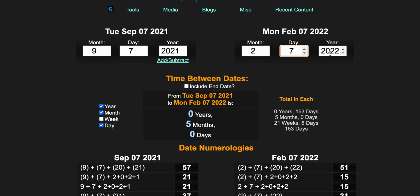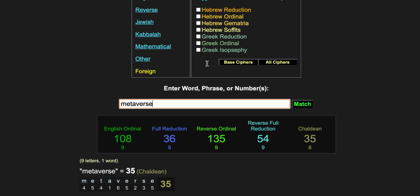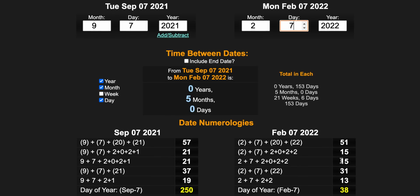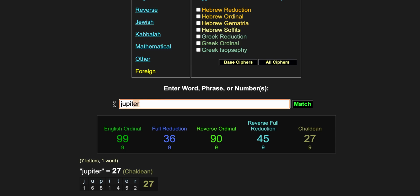It's the 7th of February. Remember what I taught you guys. 2/7 is Jupiter, right? Let me show you real quick. So 27 comes back to Jupiter and Chaldean. That's the 2/7 date. And this date gives us the date numerology of 15, standard date numerology of 15. And that 15 comes back to Tiger. And they showed us in that Metaverse commercial the tiger eating the bull or the ox. So that's amazing, how that's all coming to fruition.